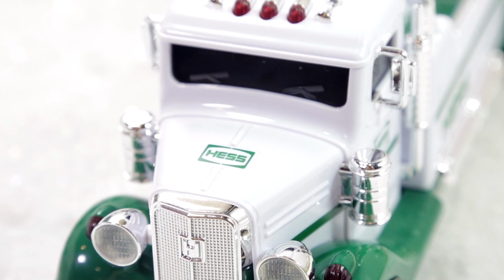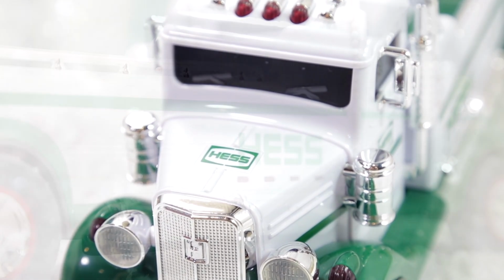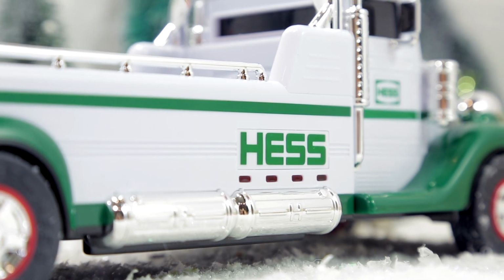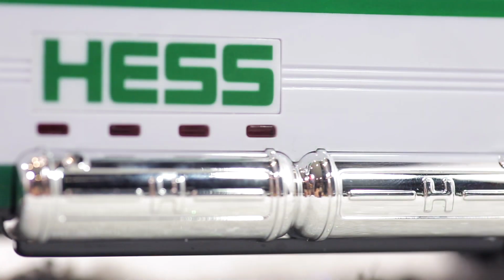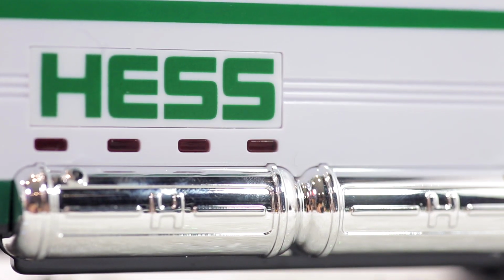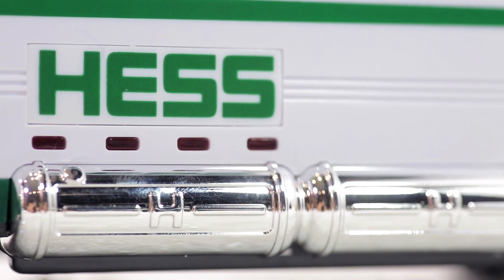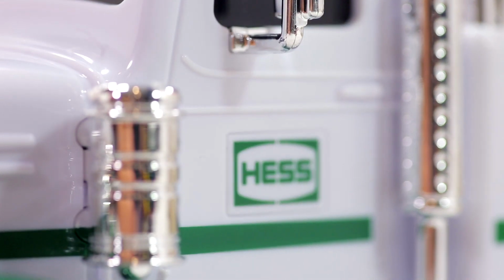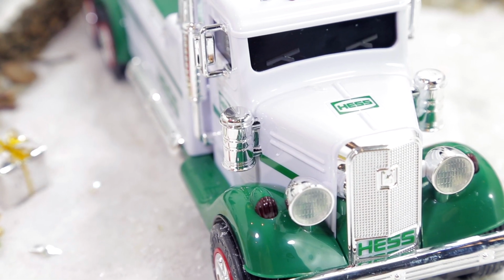They were able to do it on the 2018 Collector's Edition, so why not here? Speaking of small details that used to be on the trucks, I still wish at least one of the Hess logos would say Hess Gasoline on it. It is a gasoline company after all, and that's where these trucks originated from, so it'd be nice to see that little bit of history still reflected on the trucks.